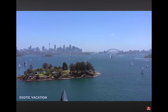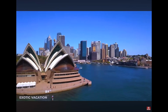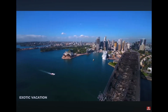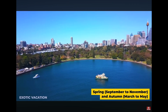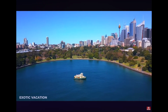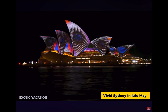Get ready to embark on a spectacular journey through Sydney, Australia, a city of dazzling harbors, iconic architecture, and vibrant street life. Best time to visit. The ideal time to visit Sydney is during its spring, September to November, and autumn, March to May. These seasons boast comfortable temperatures, fewer tourists, and lower prices. Additionally, events like Vivid Sydney in late May may enhance the city's allure with light shows and installations.